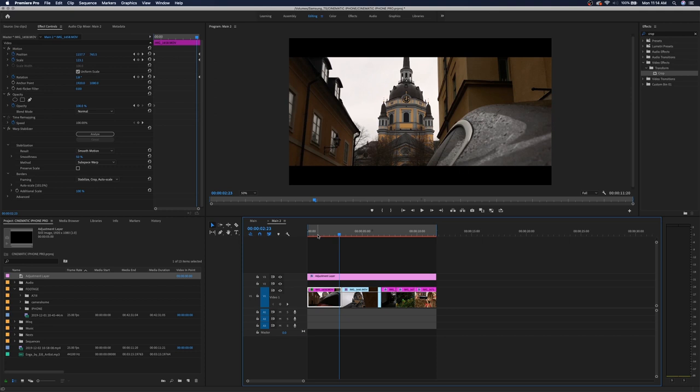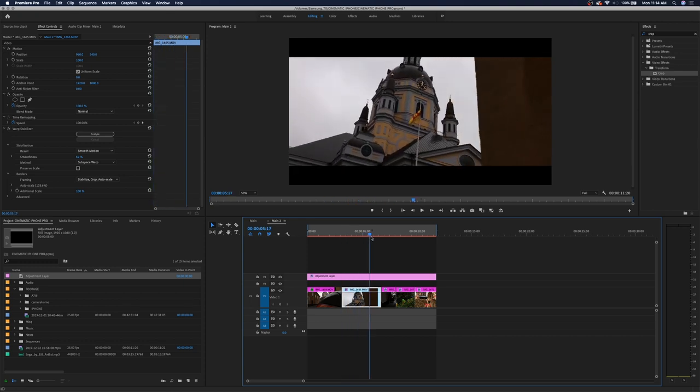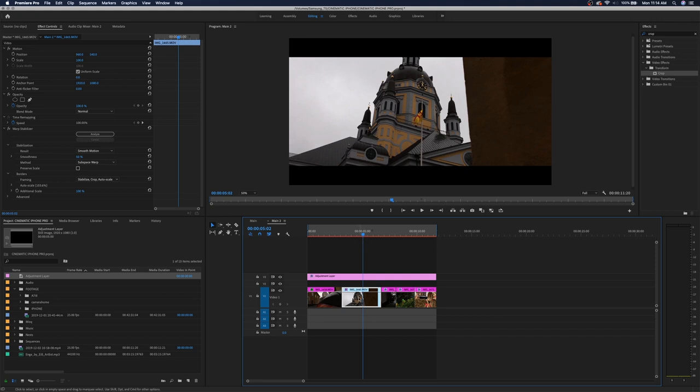So yeah, we just created some fake motion in the shot, and we're gonna jump over to the next clip and do the same thing here. Since I already have some rotation and some pushing in on this shot, I decided to go with creating a warp effect, or a parallax effect.